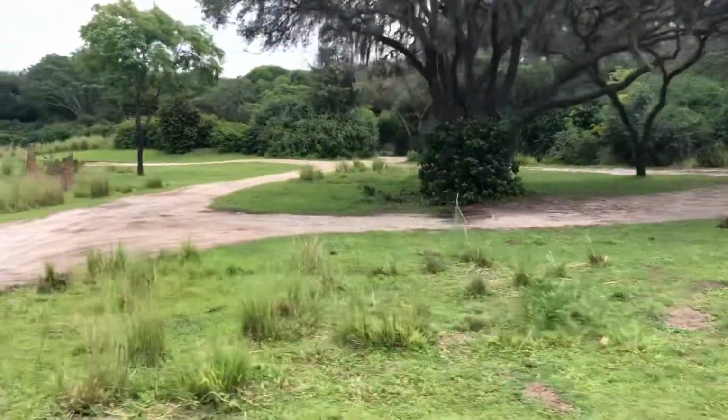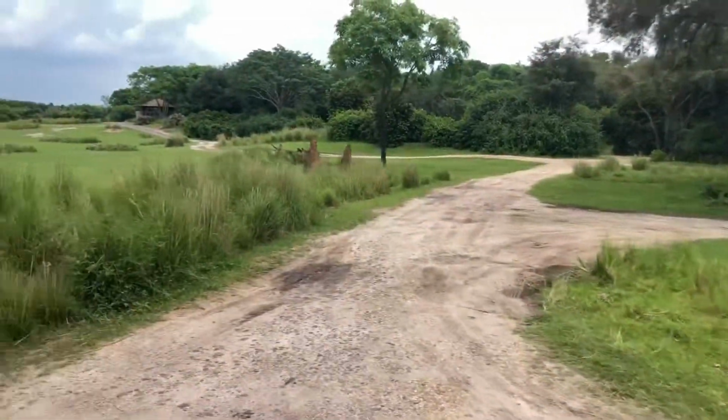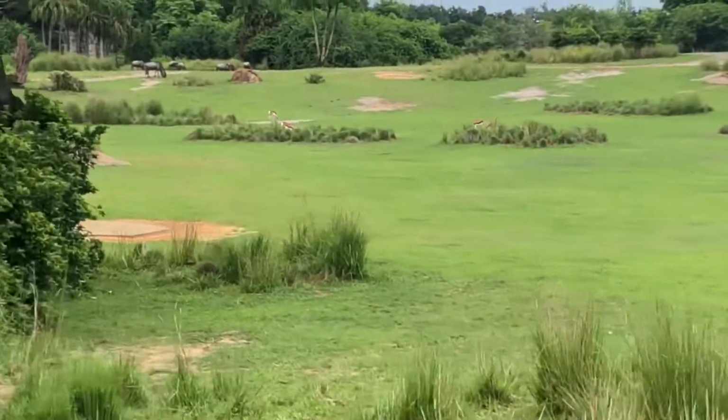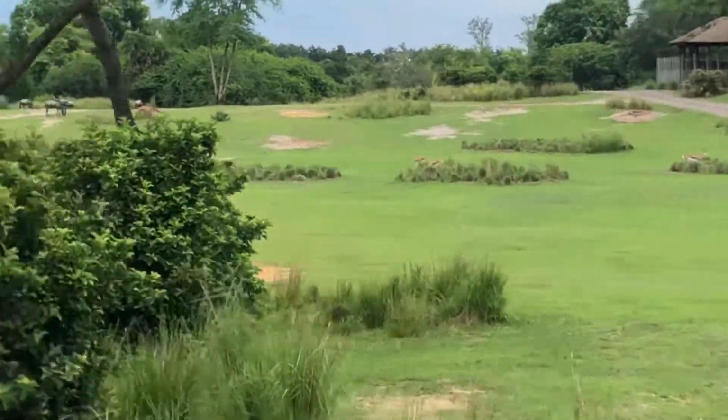Over here on the right-hand side, you're going to notice some animals walking around over there that kind of look like s'mores on legs. Those are called springboks, and springboks are some of the smallest antelopes on the planet, only weighing about 100 pounds.